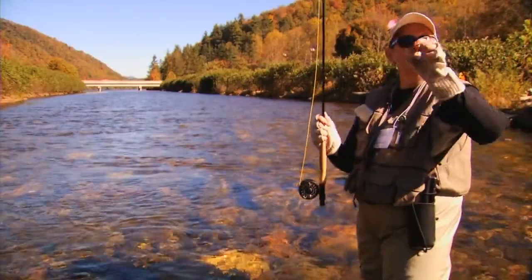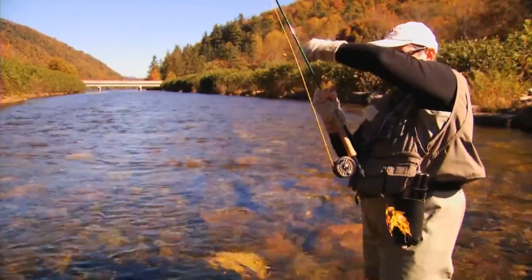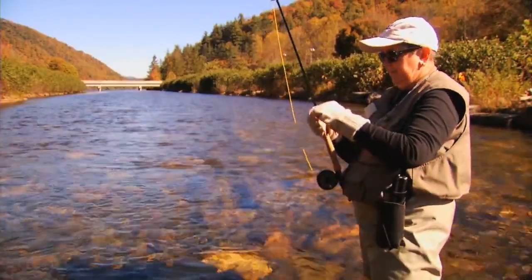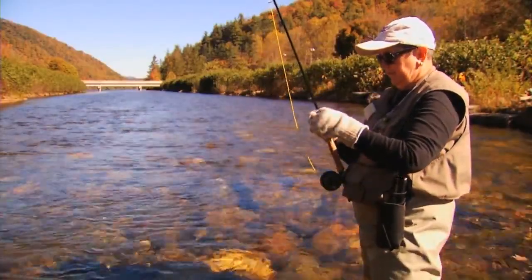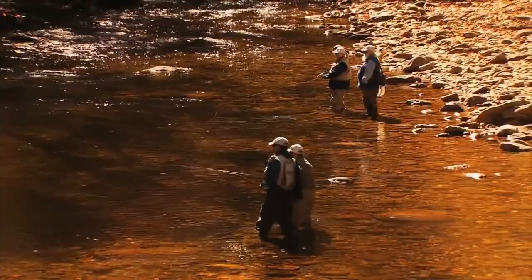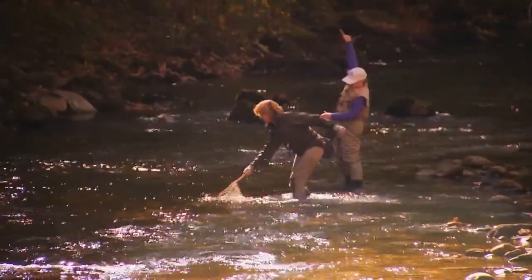"Beautiful. What I found out about breast cancer is it sounds awful, but it brings as many wonderful things as it does awful things. And one of them has been this weekend." More than a dozen women at this weekend retreat are in the same boat. They're learning to fish, but teaching each other.